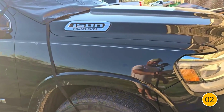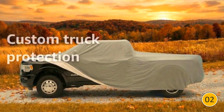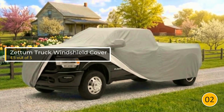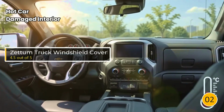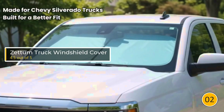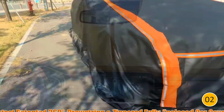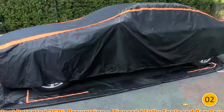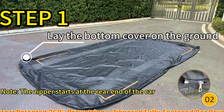What sets this cover apart is its size, 76 inches by 50 inches, making it perfect for pickups like the Ford F-150 and Silverado. Made from 600D heavy-duty fabric with a PU coating, it's waterproof and breathable. This means it can withstand snow and ice without tearing, which is a big deal for anyone who has battled tough winter conditions. It also comes with mirror covers to keep everything clean and safe.